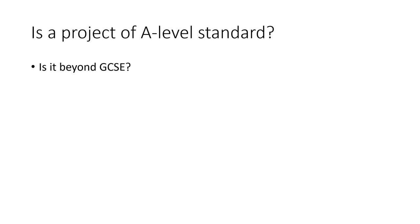So if we were making a project where we just had a linear search as the most complex algorithm we're going to use, well, the linear search is on the GCSE specification. So it's not what we decipher as being available standard. We kind of have to think to ourselves, does it have the potential for it? Now, it doesn't actually have to include everything, and you might make a project that is of GCSE standard, but as long as you set out where it begins as a project that could be available standard, we're not going to have any issues.